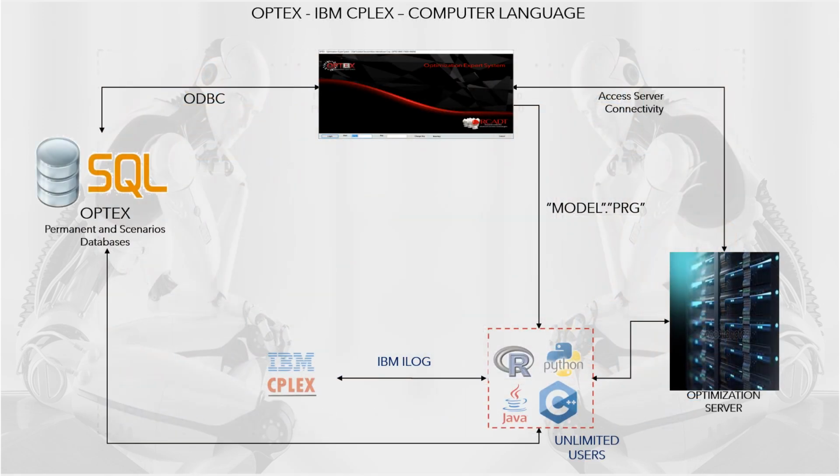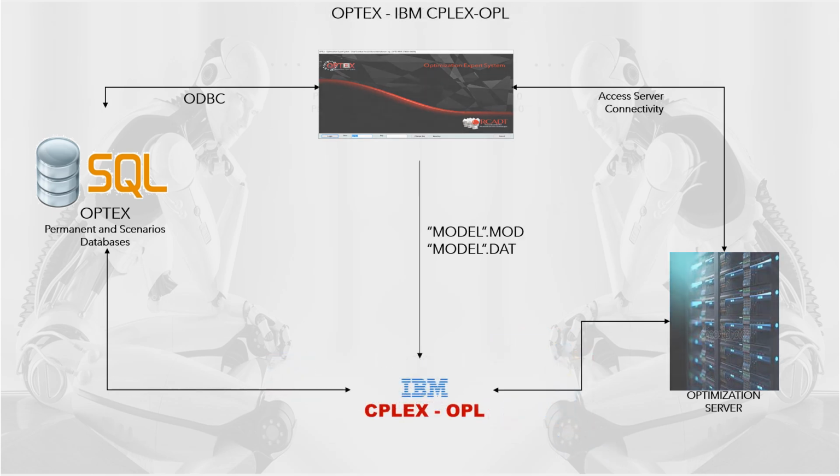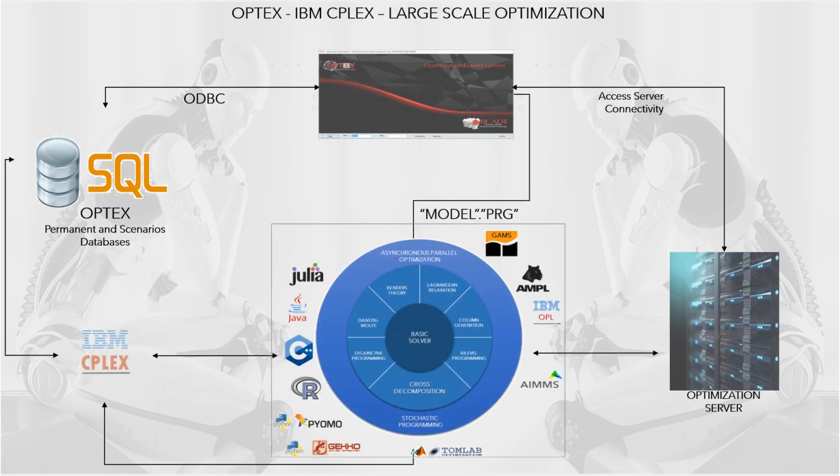models. There are multiple ways to connect OPTEX-generated programs with the CPLEX solver. If low-level, general-purpose languages are used, the appropriate way is to connect the CPLEX libraries with the executables of the models. This can be done directly, or by using the Concert Technologies object libraries. If the algebraic language OPL, Optimization Programming Language from IBM, is used, the connection is direct. OPL produces an executable that connects CPLEX to the mathematical models. CPLEX is a high-performance solver.